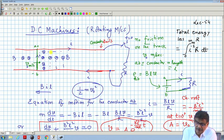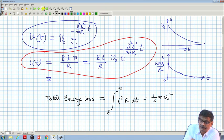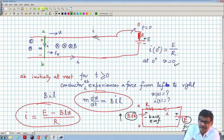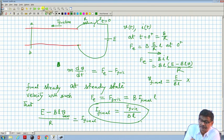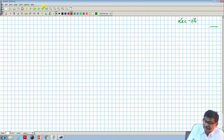But what I am telling is, this I will tell in a nutshell now. In case of the generator, just for completeness of the discussion on this topic, suppose you have a generator on this railway track as we have drawn earlier, and very quickly I can write down the results.